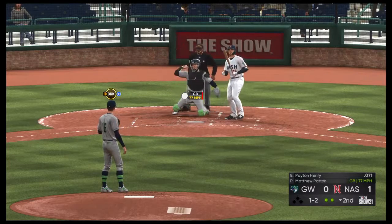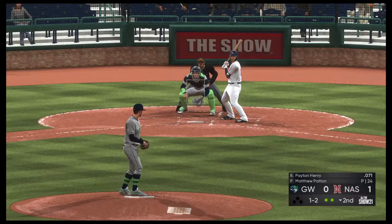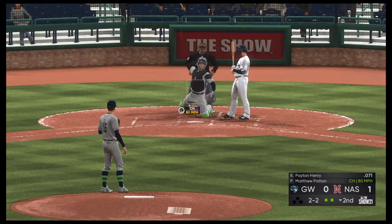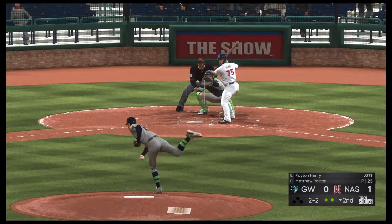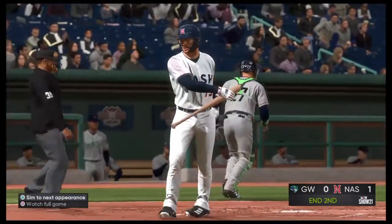Ball and 2 strikes. The count now with the bases empty and 2 away. Well below the knees, laid off on the changeup there. He's ready with the 2-2 pitch. Swing and a miss. Blew the fastball right by him, and the inning is over. So they breeze through this half of the inning.